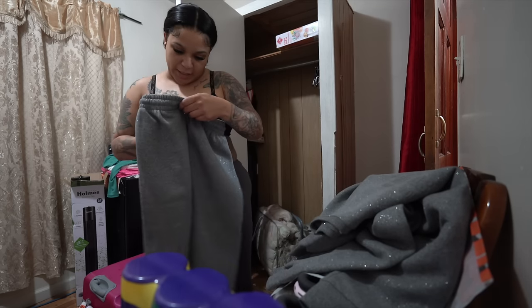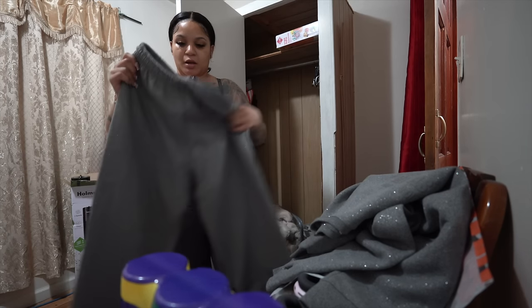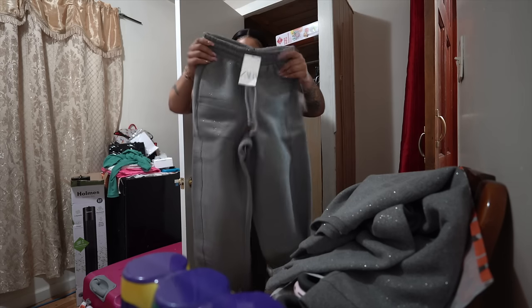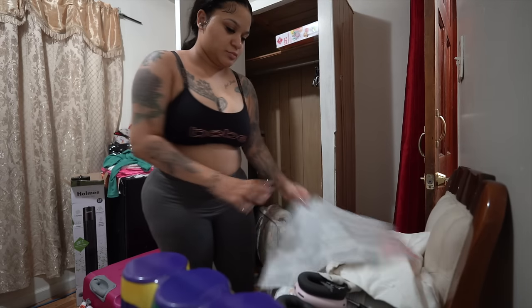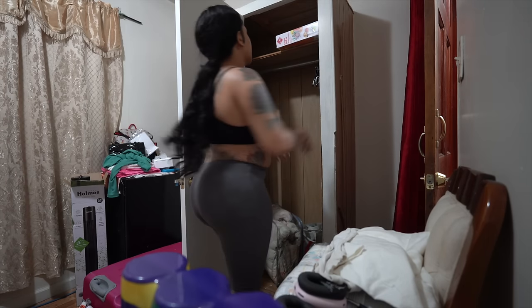And then the pants, I hope I got in a large. Why would I get a medium pants knowing damn well? These are about to be so tight on me. I'm so slow. Why did I get a medium? Oh, these are about to be tight. I might have to order them. But yeah, I just got matching pants. That's all I ordered, clothes-wise.